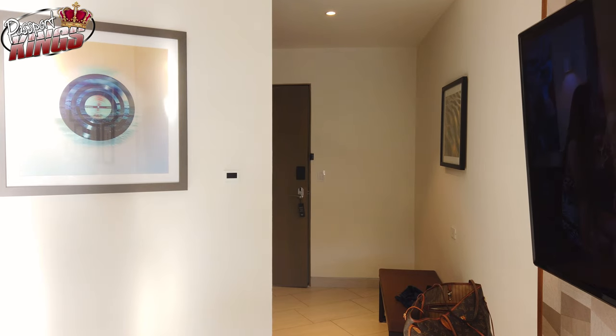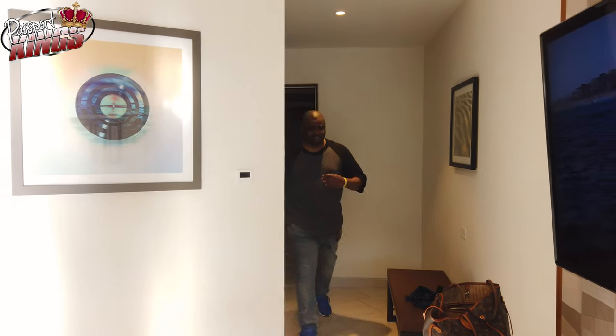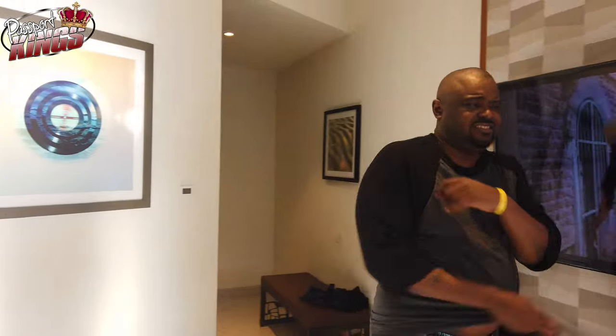I got jealous of the rooms downstairs having a swimming pool, so I went back to the front desk and upgraded. It was only a couple of dollars more per night, but to do this resort right, I think it's well worth it.